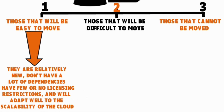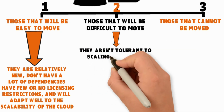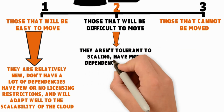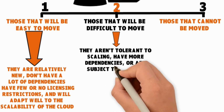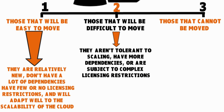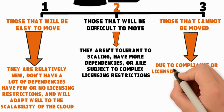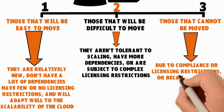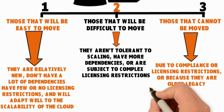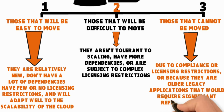Those are tier 1. Tier 2 applications are difficult to move because they aren't tolerant to scaling. They have more dependencies, they're not new, and they're subject to complex licensing restrictions. And the tier 3 applications are those that cannot be moved due to compliance or licensing restrictions, or because they are older legacy applications that will require significant refactoring or a complete rewrite.